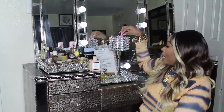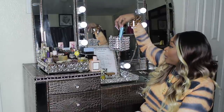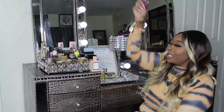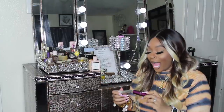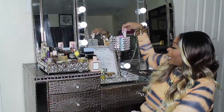And this is where I house all of my Scentbirds. Because you know, guys know, I used to plug Scentbird a lot. So all of my Scentbirds are in here. Let's see what's in this Scentbird container. Versace Eros. But I have them in a lot of different colors in here.